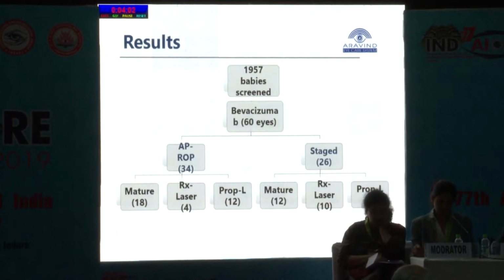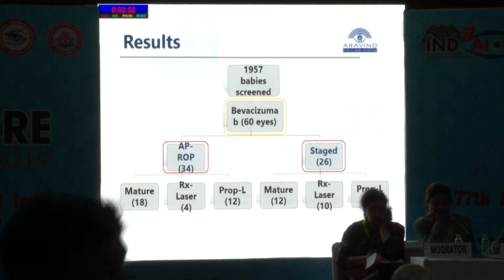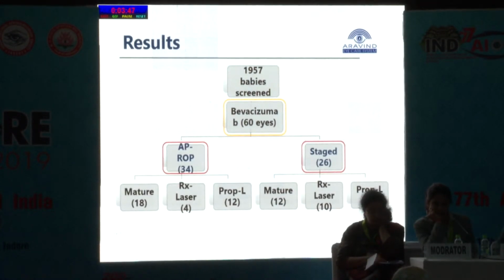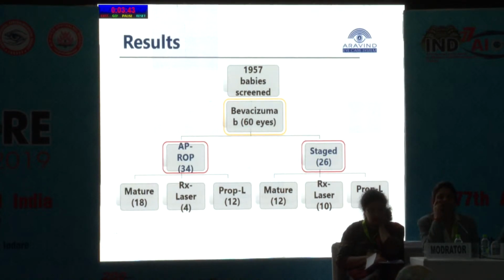In this time period, we screened 1,957 babies, out of which 60 eyes received bevacizumab, 34 for aggressive posterior ROP and 26 for staged ROP. Of the AP ROP, 18 went on to be mature, 4 needed laser for treatable retinopathy, and 12 prophylactically. In the staged group, 12 became mature, 10 needed treatment laser, and 4 needed prophylactic laser.